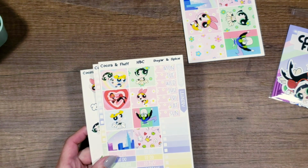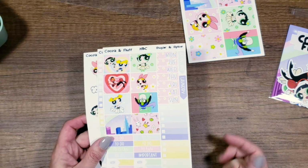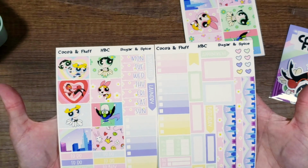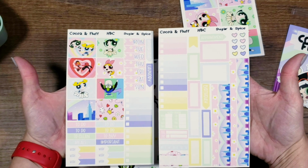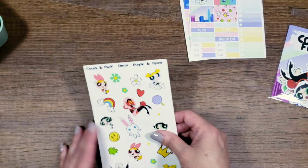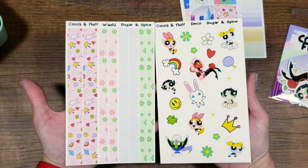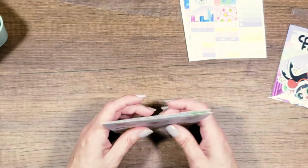Not many people ever flip to the back of their Hobo Weeks, but there's dailies back there. So you got room back there as well. This is the Hobonichi Cousin kit. Again, it's pretty much all the same setup, just different sizes for different planners. I try to keep them pretty much the same so that no matter what planner you're using, you'll get the same. And then I have a deco sheet and a washi sheet. Perfect for those daily pages or the back of your Hobonichi weeks.